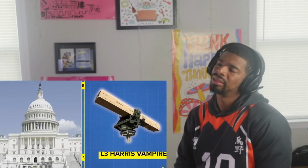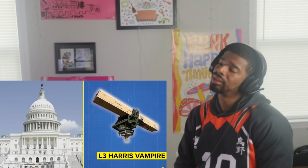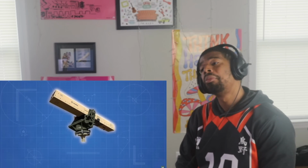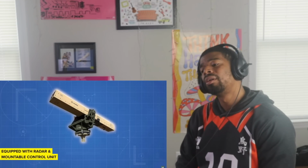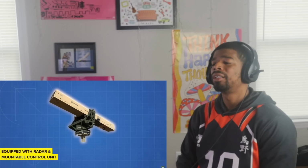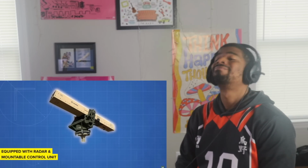The US has also donated several drone defense weapons, including the new Vampire by L3Harris. Of all the donated drone defense weapons, the Vampire is the most similar to the Slinger. It is its own self-contained unit fully equipped with radar and a control unit that can be mounted onto most pickup trucks. But unlike the Slinger, the Vampire has a 4-rocket pod that can fire 70mm guided rockets or similar munitions.